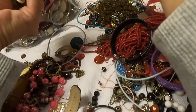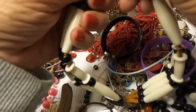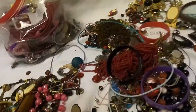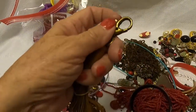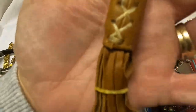This one's interesting. Looks like another choker, like a Southwest Indian style. That's cool. I think I'll keep that. I'll put that in the booth. We have what looks to be a leather charm to clamp on your purse or carry your keys.